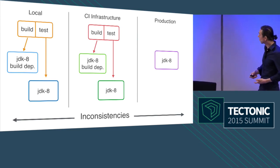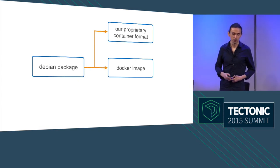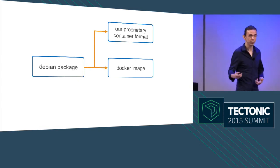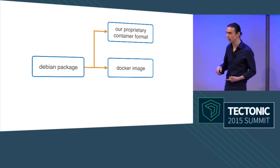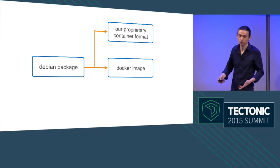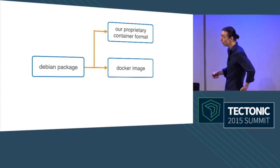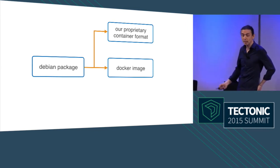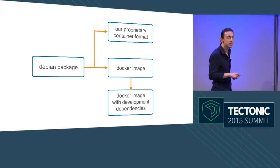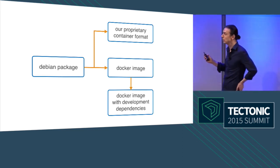So our solution for this is to apply the same practice that we apply to build the applications, in terms of building a Debian package and then deriving the containers, to the runtimes. So we build a Debian package for the JDKs, we repackage a JDK or Ruby or Python or whatever. And from that, we derive the other containers, and from the Docker images specifically, we create a Docker image with the development dependencies, which means that in order to build an application, really all you need is Docker.